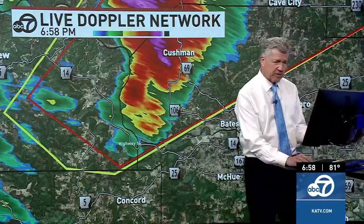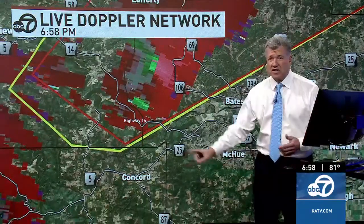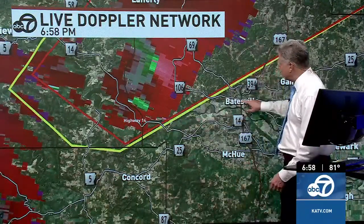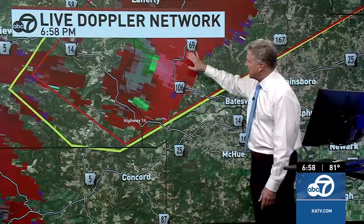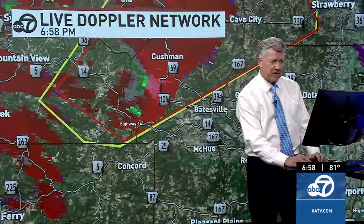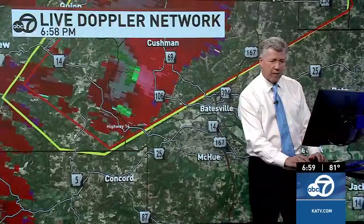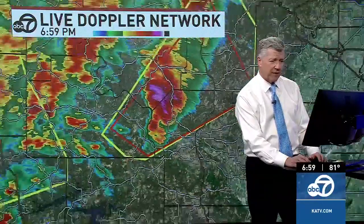This is, generally speaking, I think going to be north of Batesville, but we're going to watch the southern extent of that. There's Batesville right there. So if you're on the north side of town, all the way up Highway 69 and headed up toward Cushman, that is where this storm will be going. And we'll continue to closely watch it. I'll put it into motion for you.